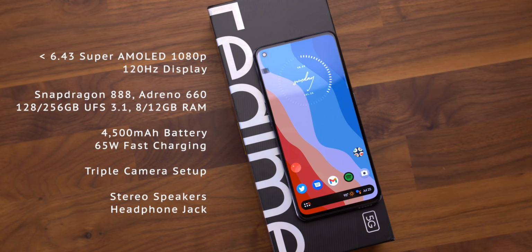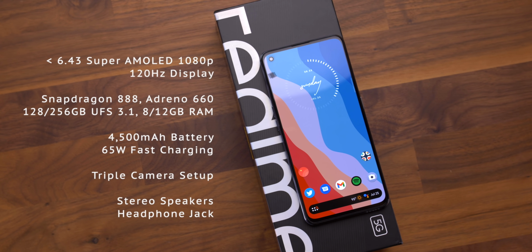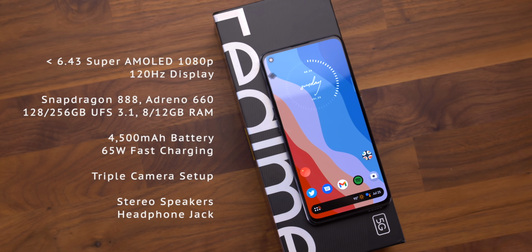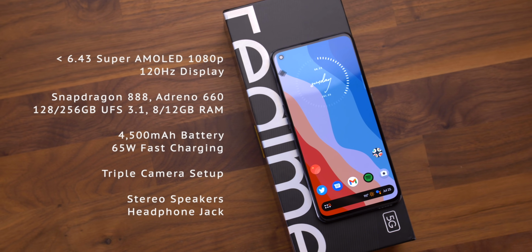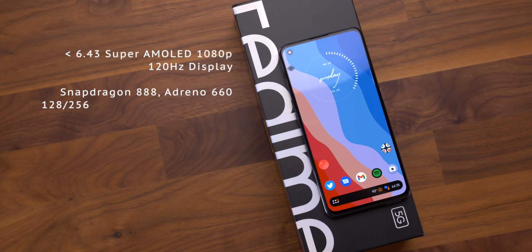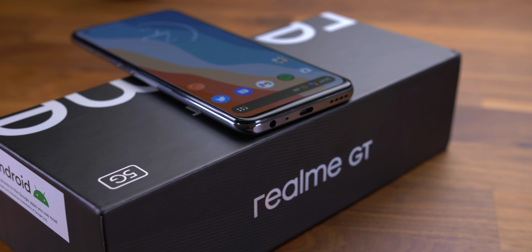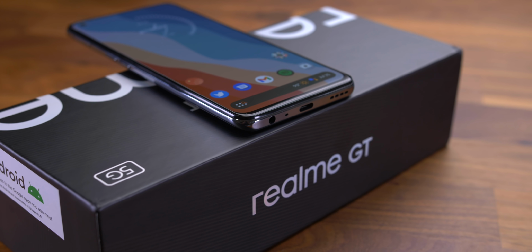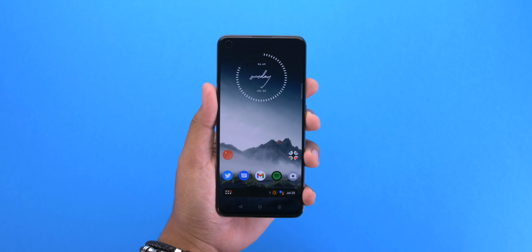Boom, there you go. Yeah, it won't take long to see that this phone is pretty loaded. It's got the latest and greatest flagship processor, a 4500 mAh battery, a 120Hz display, 65-watt fast charging, stereo speakers, a headphone jack. Huh, that's actually really cool. We don't see that very often anymore, do we? And the list goes on, and it's all wrapped up in some really solid hardware.